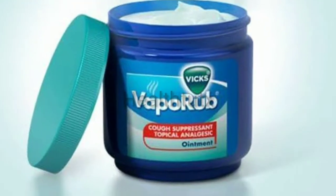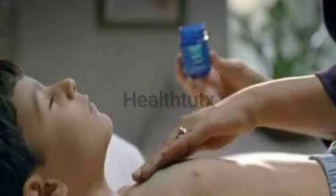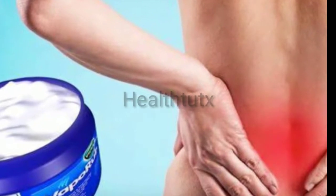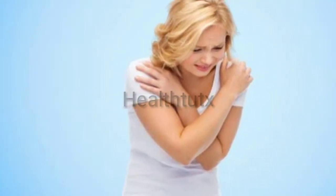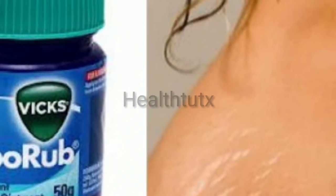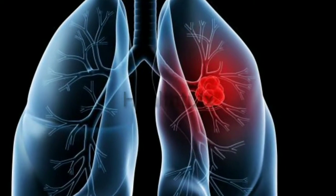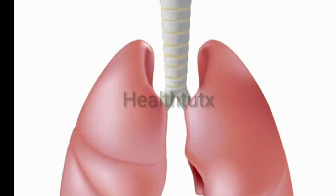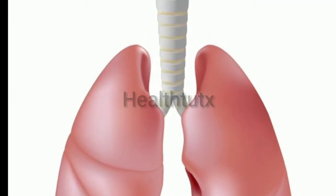So let's start. Vicks VapoRub is a topical cough medication that is applied to the skin to treat coughs, and applied to muscles to relieve aches and pain. Both symptoms are frequently caused by the common cold. There is no documented evidence that it actually alleviates respiratory symptoms, although it may provide the sensation of relief. As a relief for sore muscles, it definitely does provide symptomatic relief.